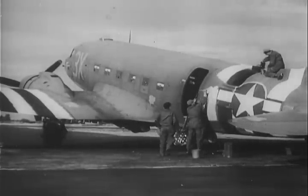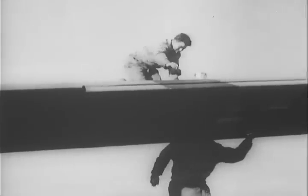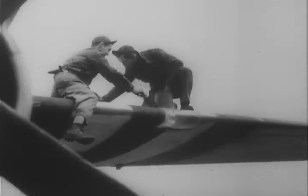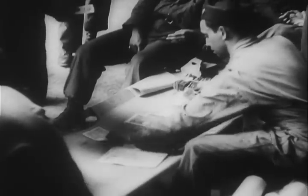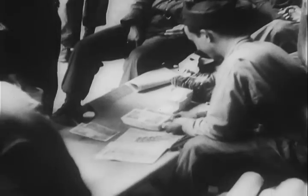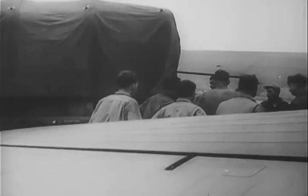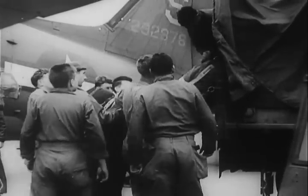Overnight, the ships blossomed out in their new war paint. On D-2, invasion markings were applied. Another lesson from Sicily. Invasion money revealed the objective. By now, the High Command insisted that individuals should know their destination. Hours before takeoff time, parapacks were assembled and delivered to the C-47s.